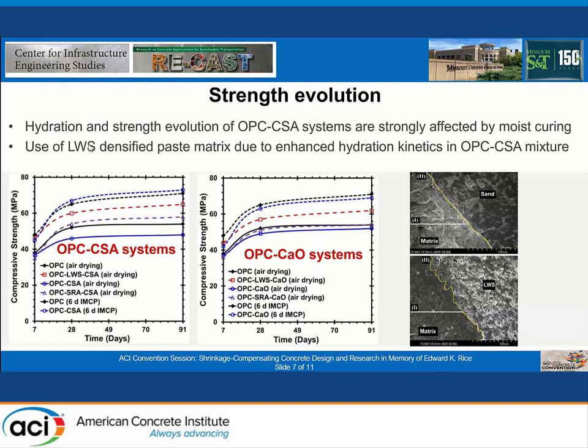Of course, all of these results can be translated to the strength evolution and the moisture-stratified densification. Again, in the absence of any initial moist curing, the strength of the mixture modified with CSA is very similar to just OPC. But once the initial moist curing is actually applied, then we can have a faster strength and also a higher strength of this admixture.